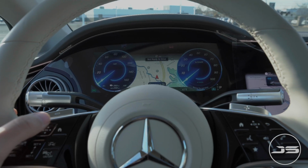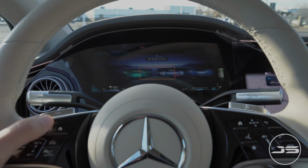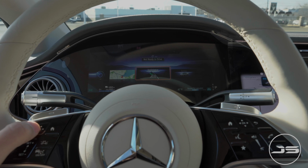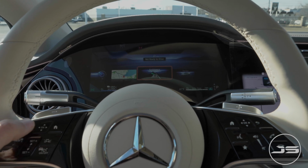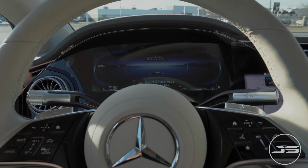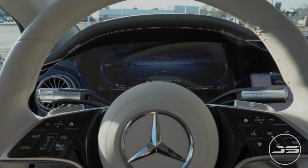The left pad controls the driver's information center, where you could choose between various different gauge designs. You can have full navigation, full assistance features. There's plenty to choose from there. I mean, it just looks really cool. The graphics are state of the art. Honestly, just some of the best in the business, period. I mean, just look at how clear and nice and appealing those look.